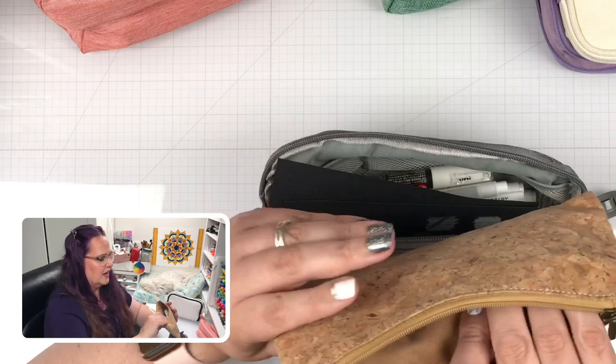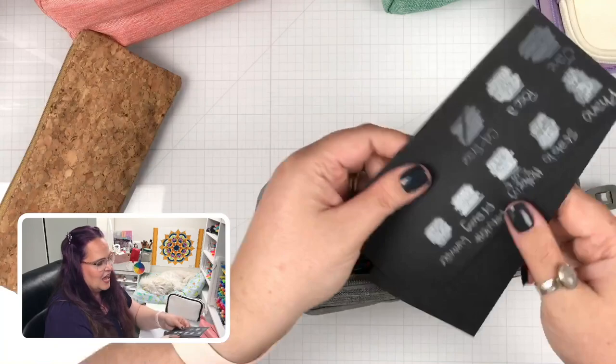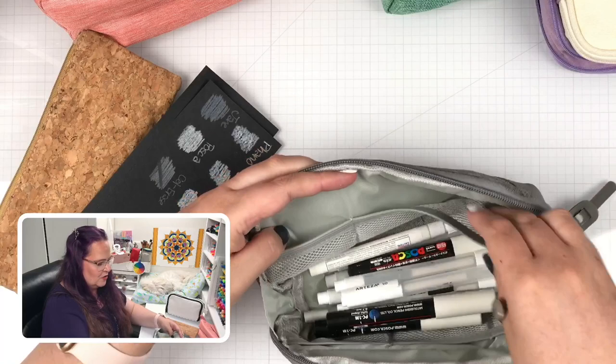So I have a whole bunch of white colored pencils in there. And then, let's see, this size bag is just not perfect. I have my swatches for the white tools, and I never found really a great use for these back things.